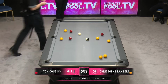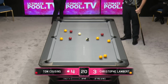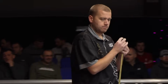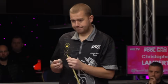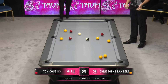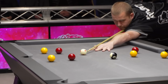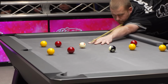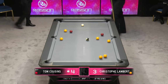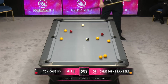Just think he would have wanted to deal with the red nearest the left centre pocket. Even when it's open like this, you're always still thinking about which is the tricky ball. That is the tricky one. Which is why he's going to take it next. Is absolutely perfect.